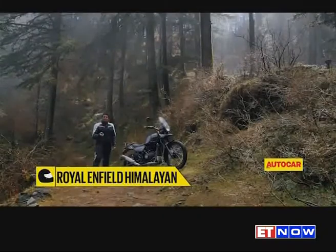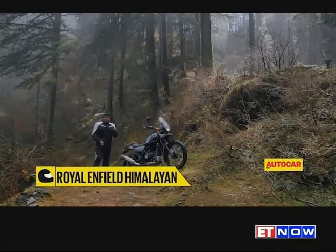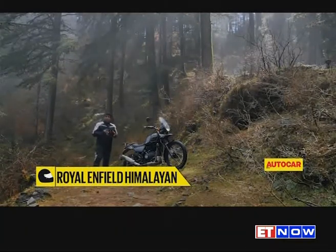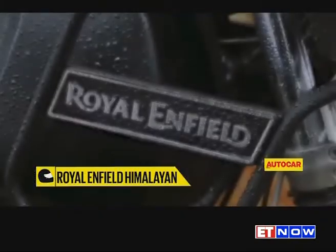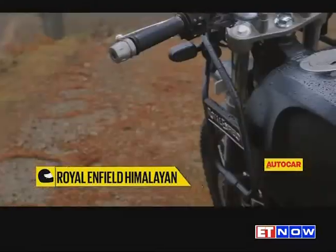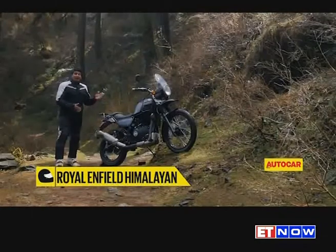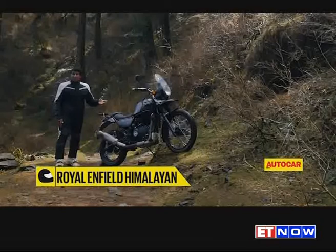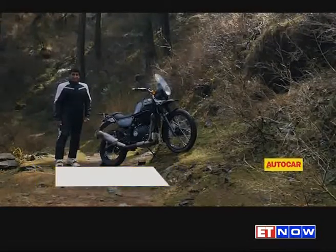Like every biker in the country, I was really keen to ride the Himalayan and find out how good it really is. But along with that, there was a tinge of apprehension because it isn't just about the motorcycle. It's also about Royal Enfield and what we think of Royal Enfields. Would this motorcycle be the one where we stop saying it's good for a Royal Enfield and move to just saying it's good, full stop? Well, we have come to the Himalayas to find out exactly that. And since this is an adventure tourer, a category-busting motorcycle, we had to put it through some really tough tests.